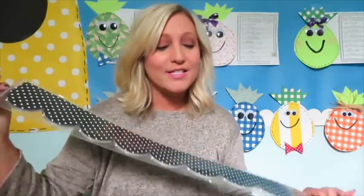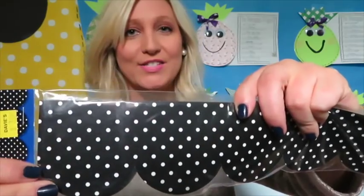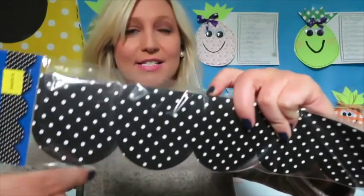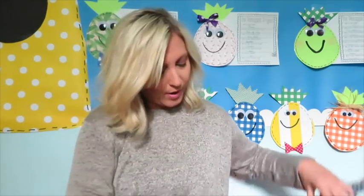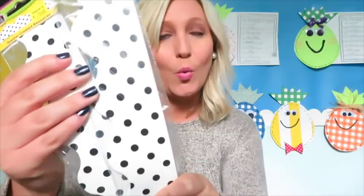But let me show you the more basic streamlined ones that I usually get. I love this one. This, of course, is just dots, but it's a wider border than I've seen before. It's very wide up here, and then it has the scallop edge and the straight edge. So I got two packs of that. I think I'm going to use it on my word wall, and the word wall is the biggest board in the classroom. So I got two packs of that. Let me put it over here and get it out of the way. Now, another basic print that I got, two packs of these white polka dots.